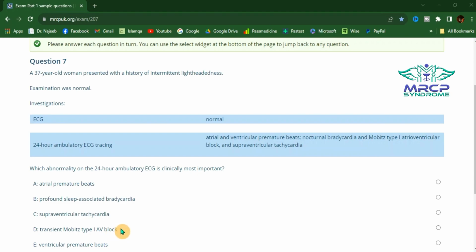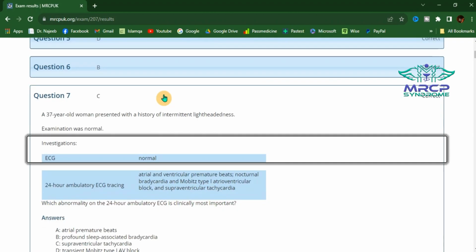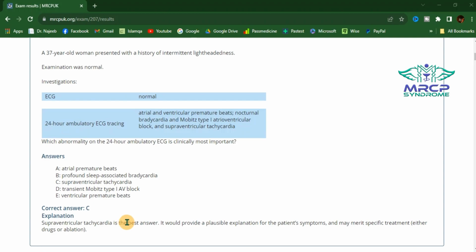Transient Mobitz type 1 AV block with normal ECG findings, intervention is unlikely to be required. So finally, considering the isolated history of intermittent lightheadedness on 24-hour ambulatory ECG, the most important clinical abnormality would be the supraventricular tachycardia, SVT. Supraventricular tachycardia is the best answer. It would provide a plausible explanation for the patient's symptoms and may merit specific treatment, either drugs or ablation.